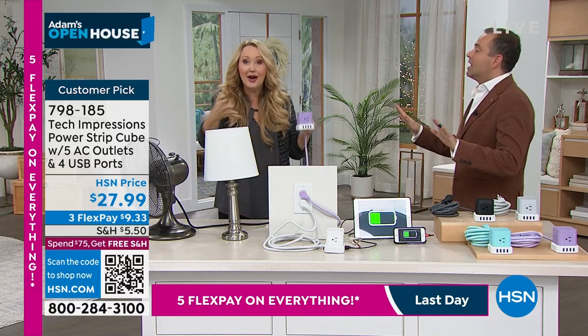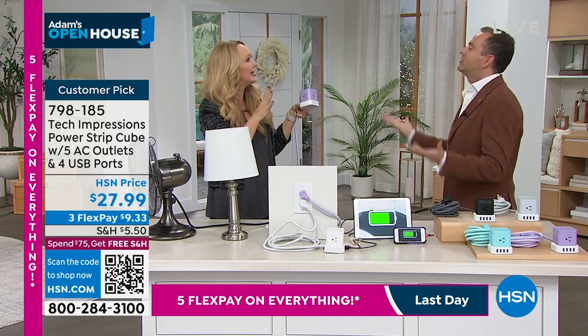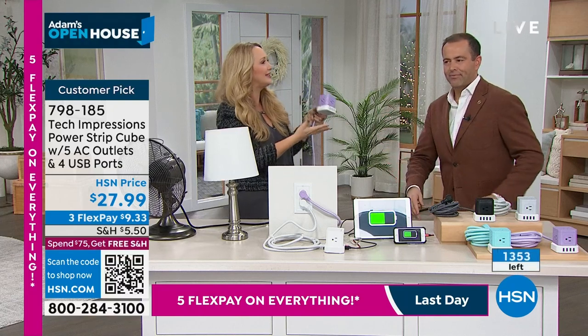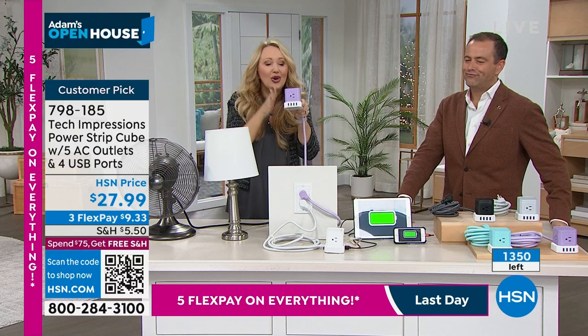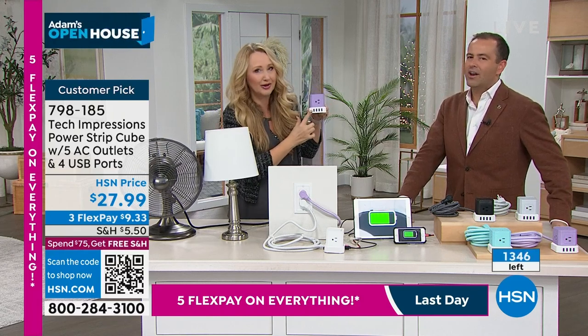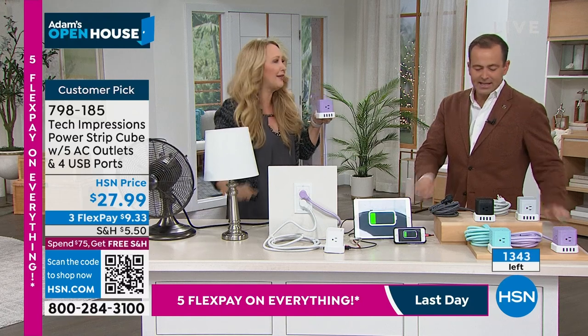Because it's a new year and we're cleaning out our home and organizing. It's a fresh start, Lori. And he hates those, and we all do, because they're not effective. With this, five grounded three-prong AC outlets, four USB ports, you've got to have it. This will give you the confidence to throw away those old power strips.